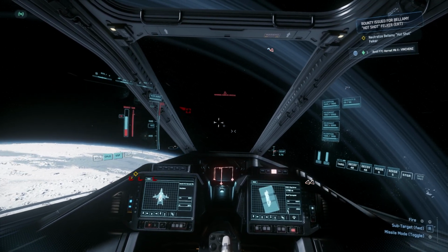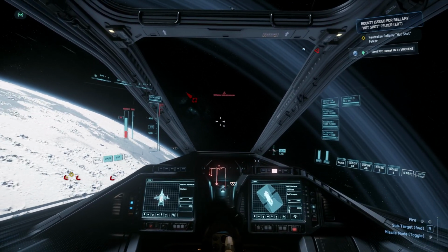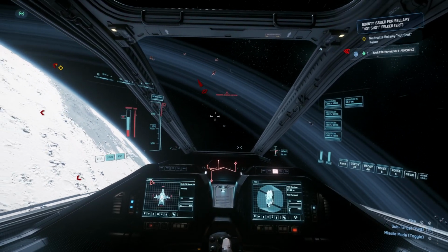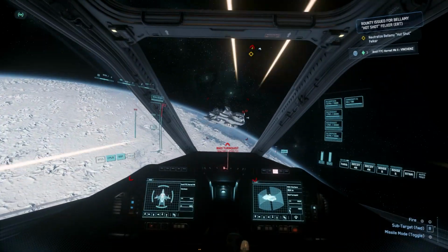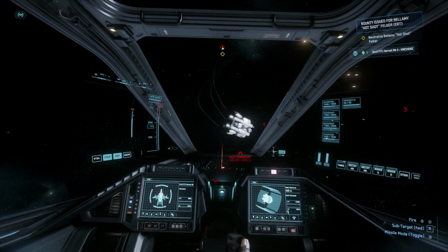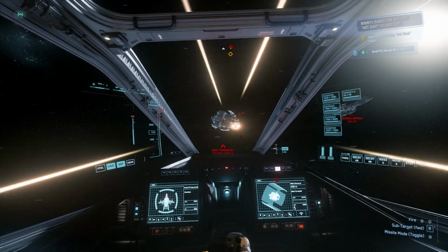The one thing I don't like straight off the bat is the fact that it's only got two screens, and that is a little bit annoying, but on the plus side you do have excellent visibility because you haven't got the screens up at the top. So it just depends on your preference, whether you want extra screens or you want more visibility.